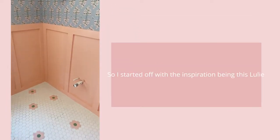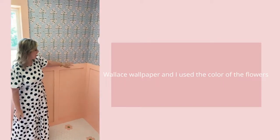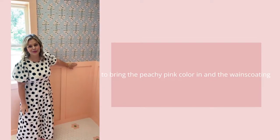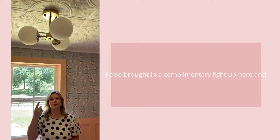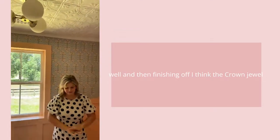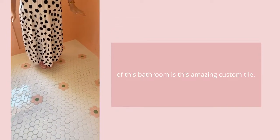So I started off with the inspiration being this Lily Wallace wallpaper, and I used the color of the flowers to bring the peachy pink color in the wainscoting. And then I thought these lights were so whimsical and so feminine, which is what I think this bathroom is. I also brought in a complimentary light up here, and then the beautiful tin ceiling really plays it off really well. And then finishing off, I think the crown jewel of this bathroom is this amazing custom tile.